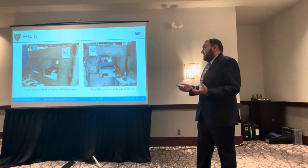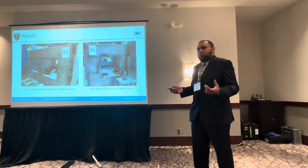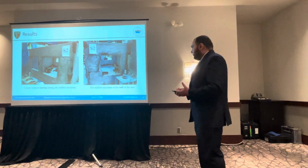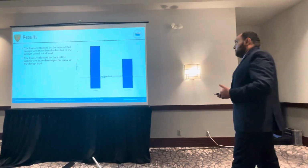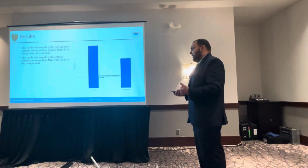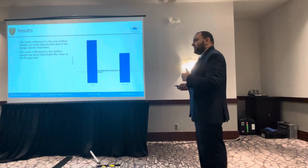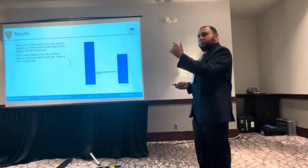Yes, it needs renovation. For sure, it needs renovation. It needs repair. Yes, it needs repair. But it didn't actually fail. If we compare what the two specimens carry to the design wind pressure, they both exceeded it; however, the infill exceeded it more.